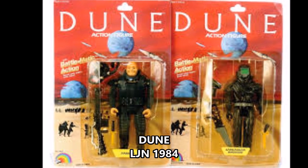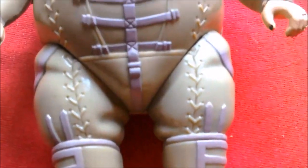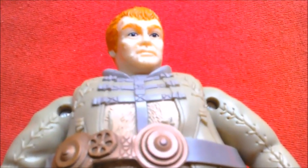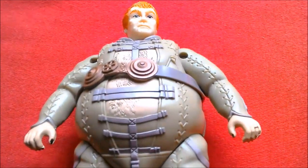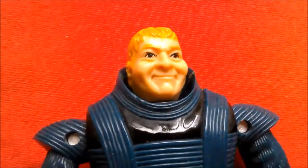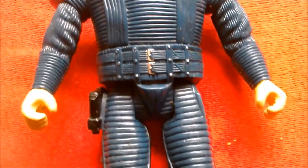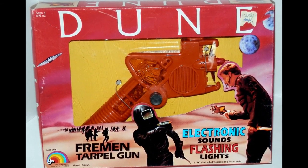DUNE from LJN, 1984. Based on the novel by Frank Herbert and movie adaptation by David Lynch, DUNE figures were 5.5 inches tall and all had battle-matic action. Because the movie wasn't geared towards children, the toys quickly hit the clearance bins. Several figures were released along with the playsets, vehicles, and a 14-inch sandworm from the movie DUNE. There are a few sought-after DUNE figures, including the aforementioned sandworm and a Sardaukar warrior. And of course, also sought after are the prototype toys that never actually made it to market.